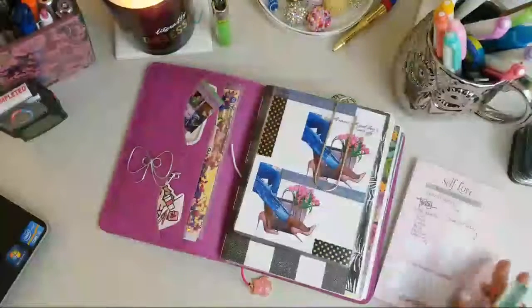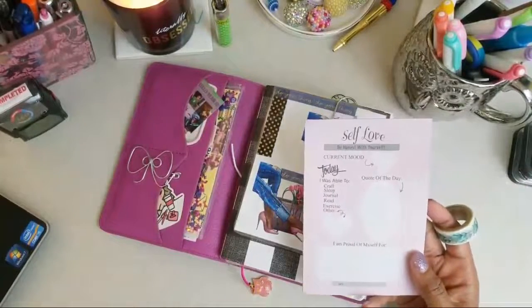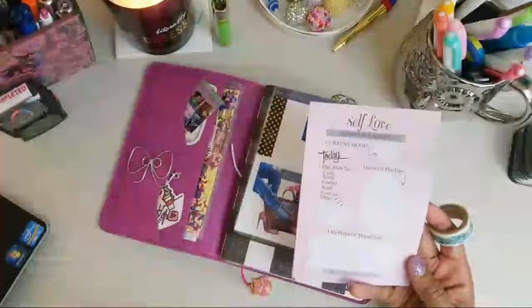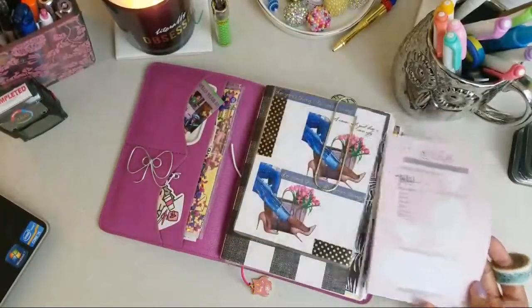Yeah, so I said let me come in here. I got some Happy Mail today, but y'all know I don't really do reveals. But this is out of the Jewel Box, loving it. Haven't used it yet, but I do want to use this at some point, probably tonight.